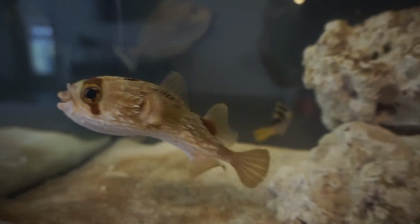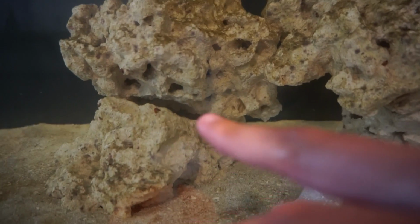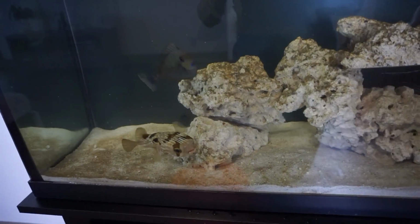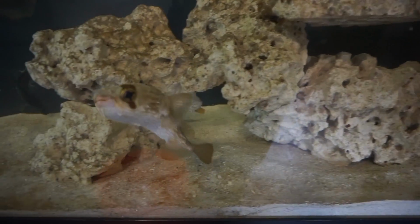This is also funny because we did have a damsel and he was hiding right here in this little crack. He was hiding there, but I guess he saw the fish and dipped. I have no idea where he's at right now. But yeah, we will wait till the lights turn on. At least none of the fish are attacking him and he's not attacking any of the other fish.